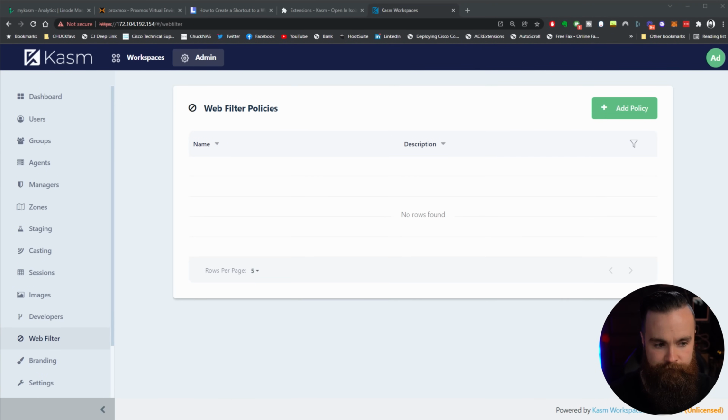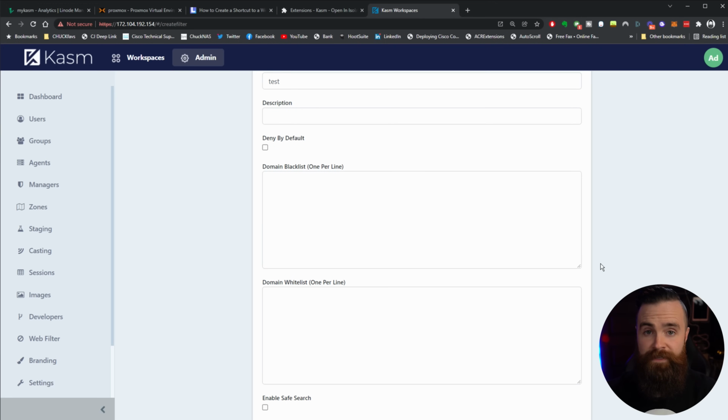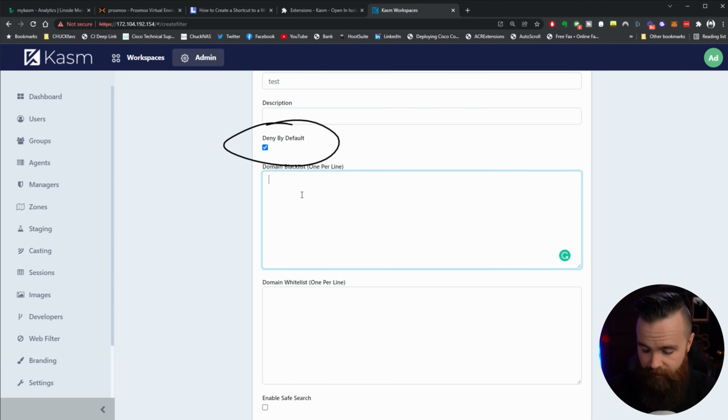And here we got nothing. Let's create something. Go ahead and click on add policy. Now we don't have a ton of options here. Let's name this test. But some cool things, especially for kids or people that you want to restrict access to, we can say deny by default. So like whatever website it is, don't go to it unless I explicitly say they're allowed to go to, which is perfect for my kids. They're curious. So I can say deny by default, and the only site they can access is networkchuck.com.